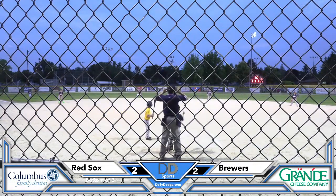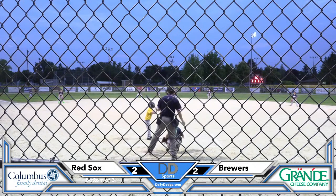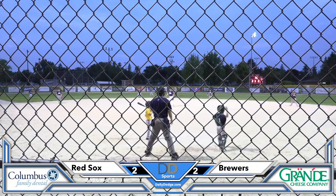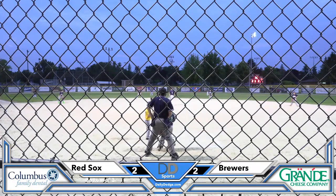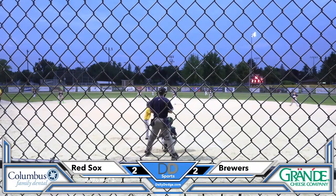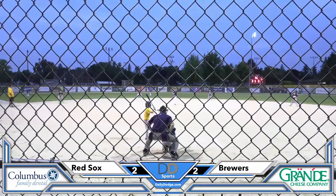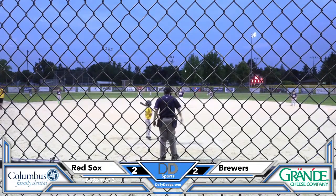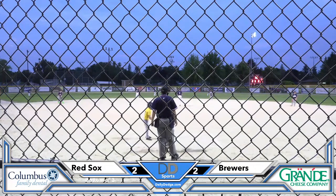And here comes Levi Moreau to the plate for the Brewers to lead off the bottom of the 3rd. He plays outfield. That one's going to be a little outside for ball 1. Favorite baseball player, Babe Ruth. Good choice, Levi. Who doesn't love the Babe? Favorite movie is Luca. Haven't checked that one out. Make sure you do that. It's on over on Disney Plus.